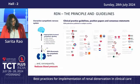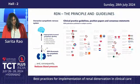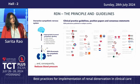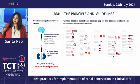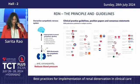selection and counseling. And yes, we know that RDN disconnects the sympathetic signals, and so the inappropriately increased sympathetic signaling which is occurring is reduced by it, and consequently the blood pressure is reduced. We've had clinical practice guidelines, position papers, and consensus statements, and RDN publications have been published in multiple countries. So right from 2018 to now 2024, we're looking at a host of guidelines.